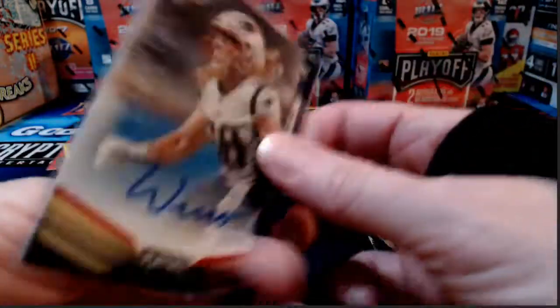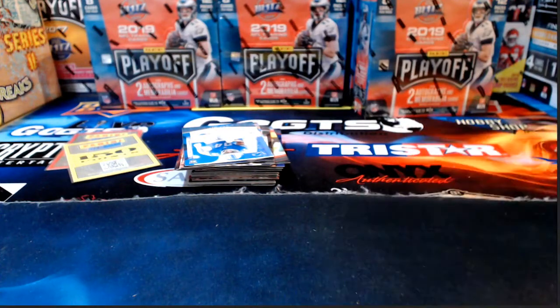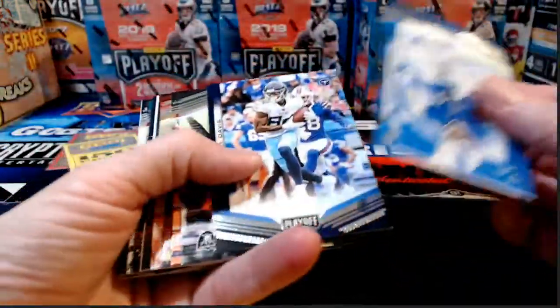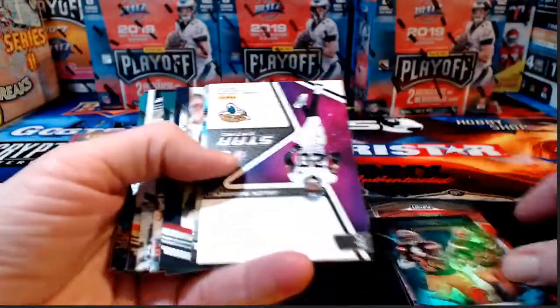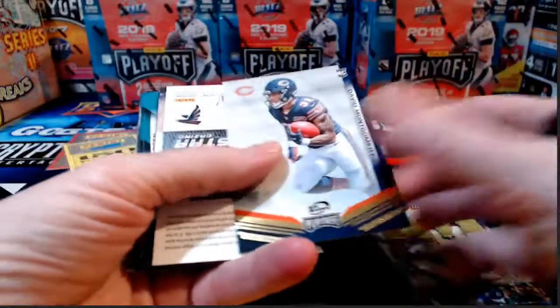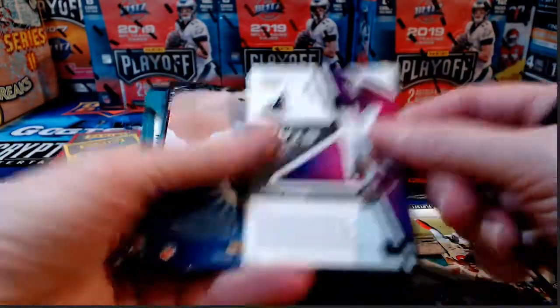For the Patriots, it is a little Chase Winovich. Is that our second autograph out of this box? Maybe. I think it is. Yeah, we just saw Jonathan Abram. So, yeah. Definitely it was. Numbered to 99 for the Bears.